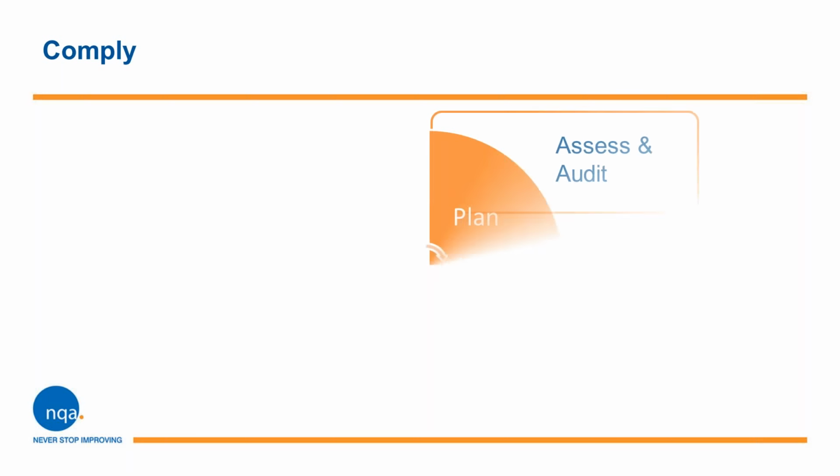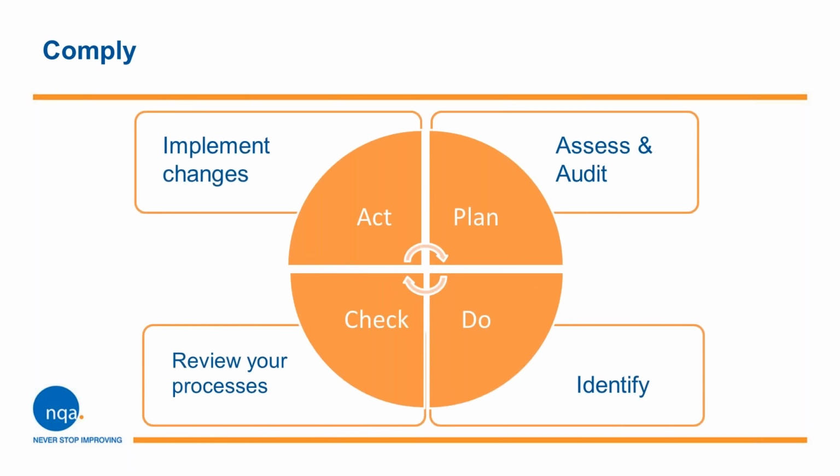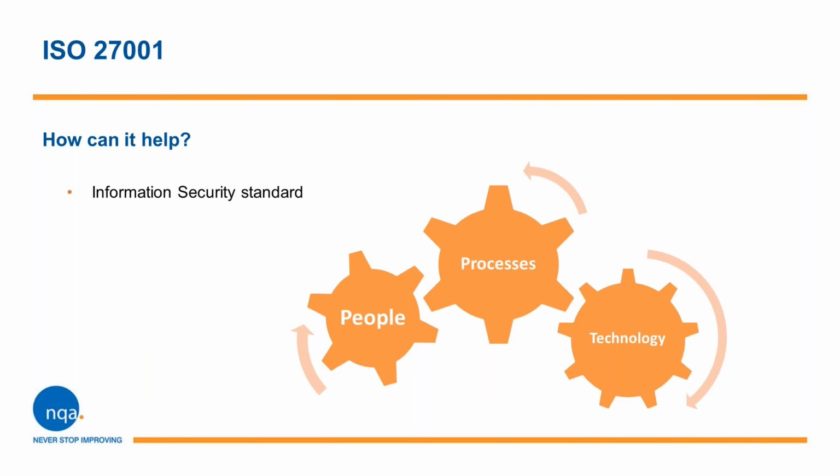Now, for those of you who've got management systems in place, this is nothing new. We've seen all this before, and we've seen it all in the PDCA, the Plan, Do, Check, Act cycle. So as we've just seen there, we've got plan, assess and audit, do, identify, check, review your processes and act, implement those changes if needed.